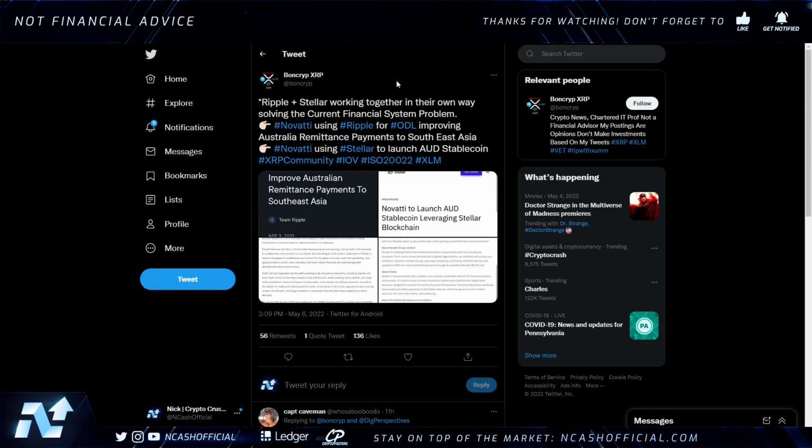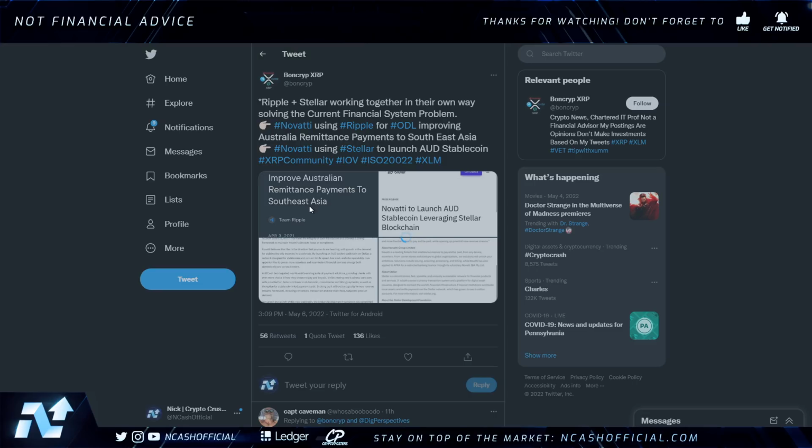Novatti uses Ripple for on-demand liquidity, improving Australian remittance payments to Southeast Asia. Novatti uses Stellar to launch an AUD stablecoin. They could utilize the XRP Ledger for stablecoin issuance, but I just think Stellar is better for that. Either way, it doesn't really matter. All we need to know is that these two are working together. They're not going after each other's partners, and they're not competing or anything like that.